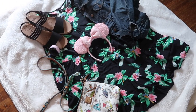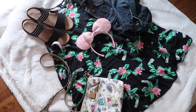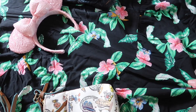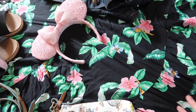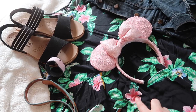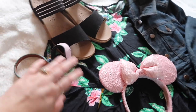And this is my next outfit for the first day. Once we get to the hotel, I'm planning on changing for dinner. So I have this bird tropical dress from Old Navy. It's gonna be great when we go eat dinner at Ohana. And I have my Millennium pink ears, kind of match this flower detail here. My magic band to match.